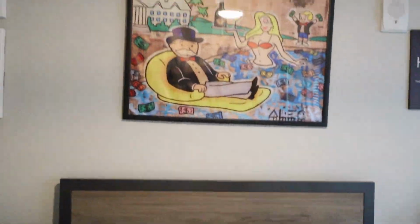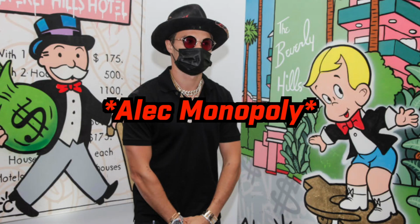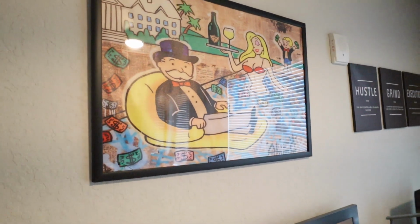Just like other spaces in the apartment, I did want to have some art up in my room just to give my room style and personality. I didn't want to leave the walls plain white and empty because that's pretty boring. Right on top of my bed, I have this framed poster. There's a really famous artist, his name is Alec Monopoly. That's his signature right here. And he makes art pieces that are worth millions and millions of dollars. This piece right here though is not worth millions of dollars.